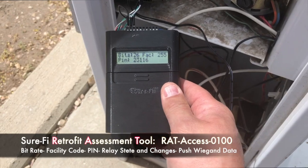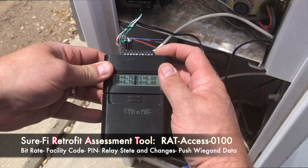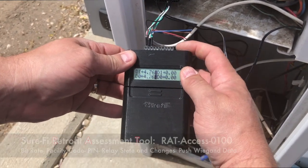Here you can see we use the new Surefire Retrofit Assessment Tool, that we call the RAT, to read what's happening with the existing access control system, push Wiegand data, and read credentials.